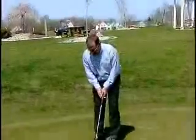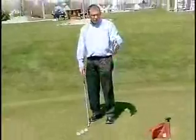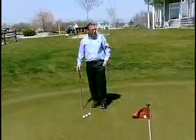What we're going to try to do here today is gauge the length of our swing, so that for a short putt, we'll just use a short swing. For a longer putt, a longer swing. This takes practice. You can get this figured out on the putting green yourself.